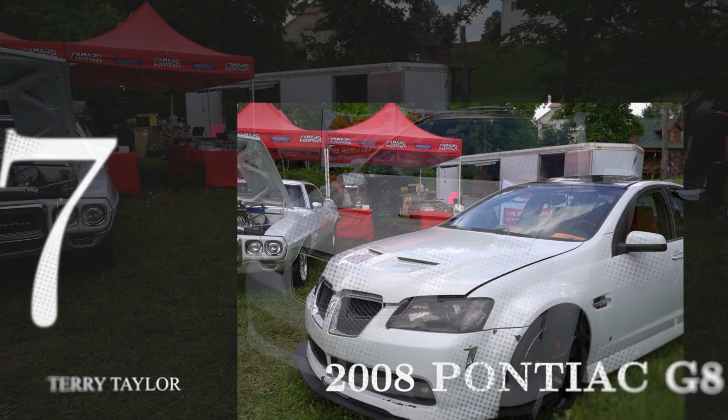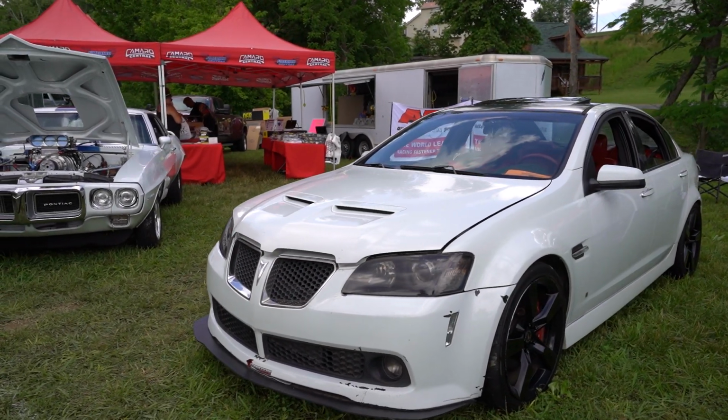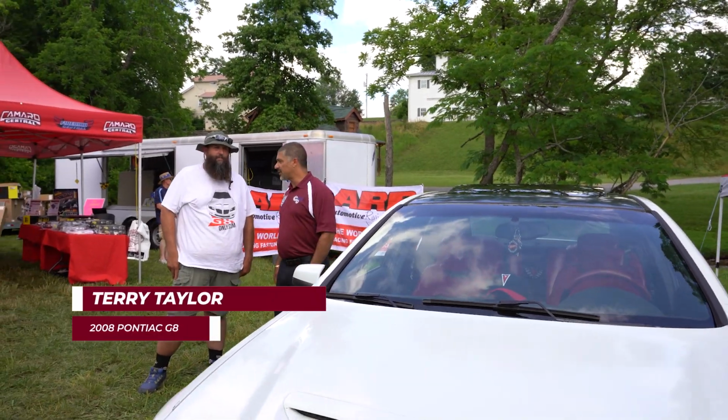I'm here with Terry with his G8 Pontiac. Basically, these are 4-door GTOs, and this one is a sleeper, big time. It's got an LSA engine in it. Yes, sir. And tell everyone, Terry, what an LSA engine is.